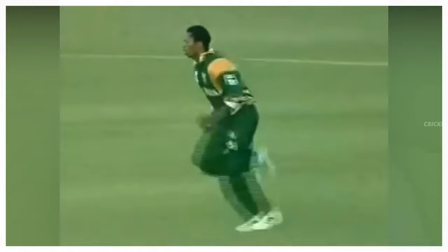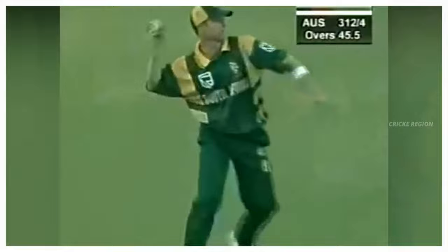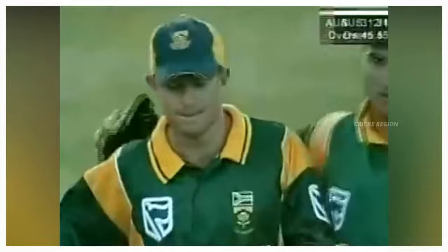Number 10. The Aussie batsman tried to hit the ball through point, and Rhodes took a dive to his right and grabbed it. It went like a bullet. This was during the match between South Africa and Australia, 6th ODI at Port Elizabeth in 2002.